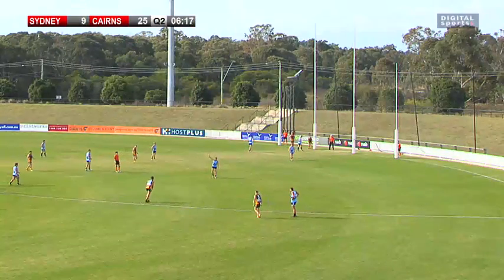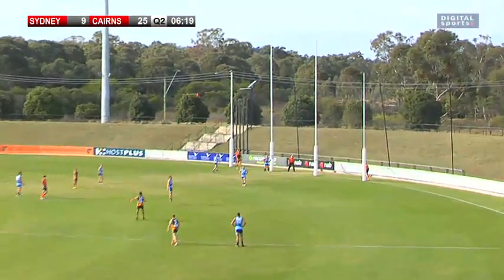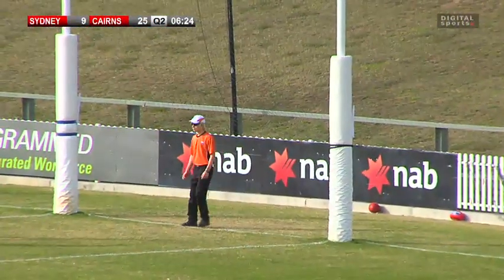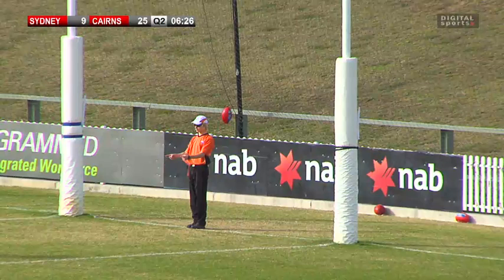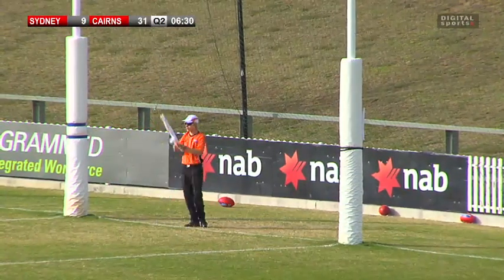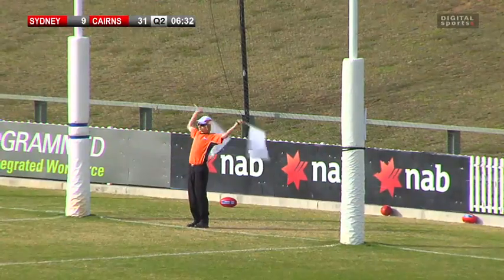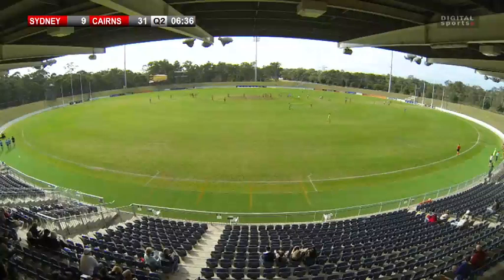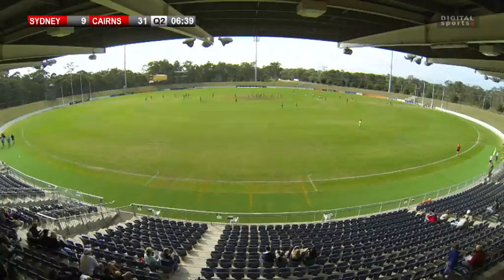Kick two this morning already. This one looks good off the boot. Has it got the legs? It has. So it's gone straight through the middle. So Matty Walsh has got his third for the morning, and he's proving to be the difference between these two sides. 5-1 now, the Cairns side. 22 points to margin. It's a good strong mark from Matthew Walsh.